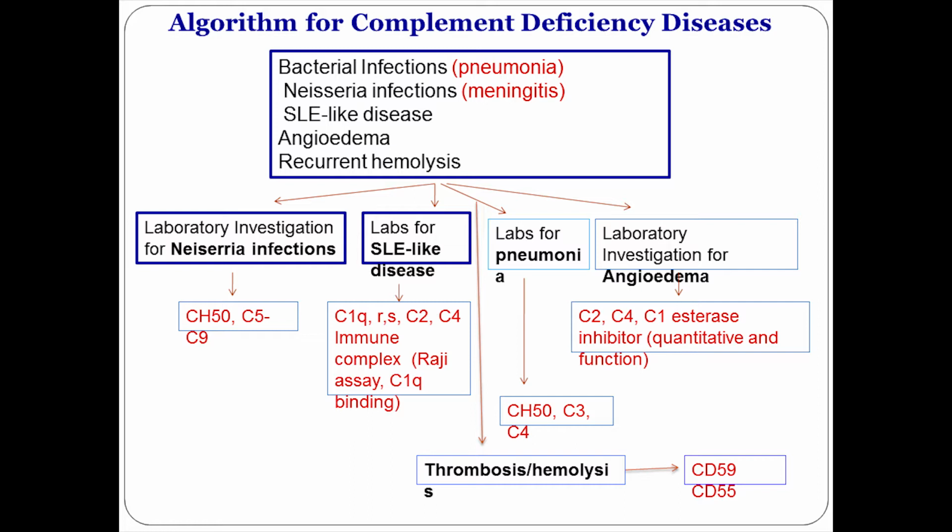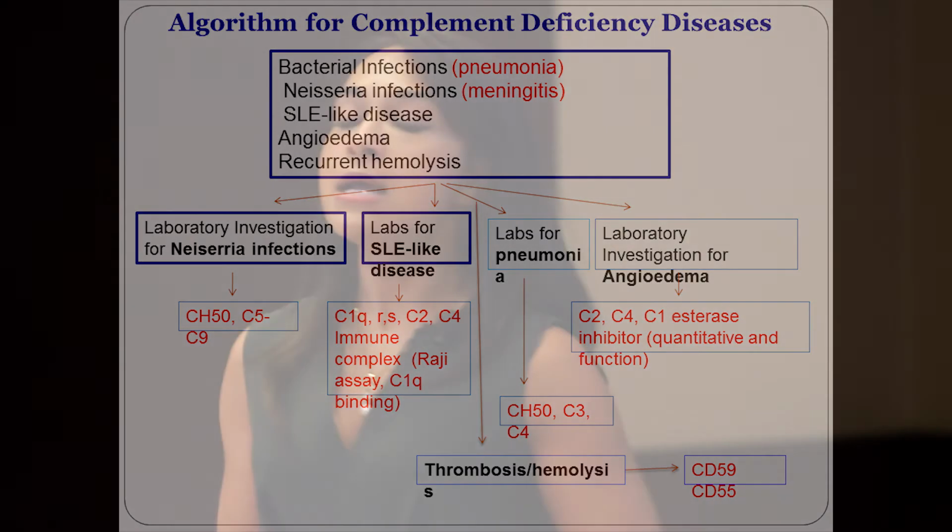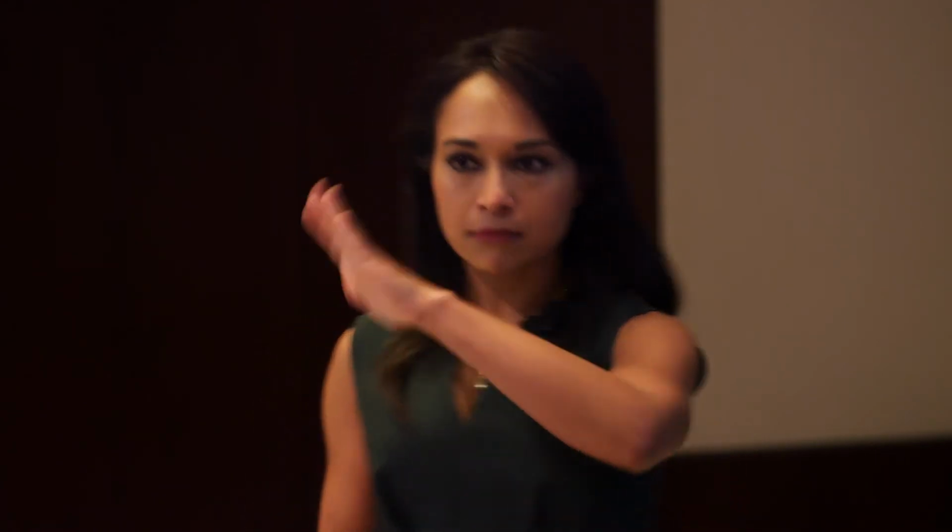What I will tell you about patients with angioedema, and this is just an allergy clinical pearl, is that if you just order C4, it's 94% sensitive. So if your C4 is normal, it's probably not related to a complement defect. Patients with recurrent thrombosis or hemolysis, you can order CD55 or CD59, and those will be low too.